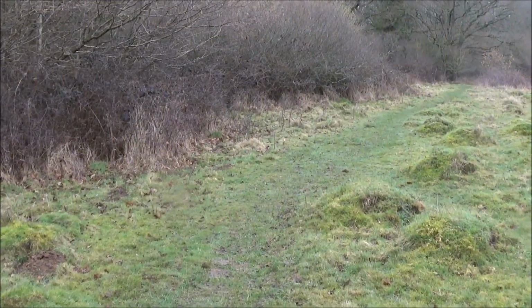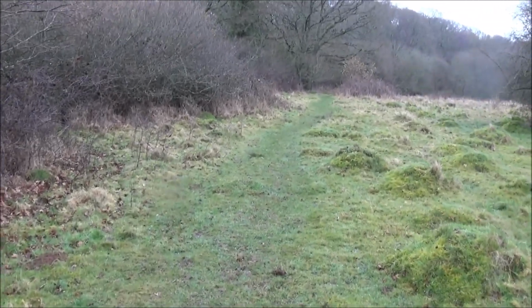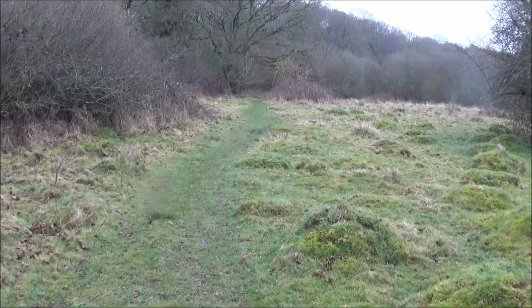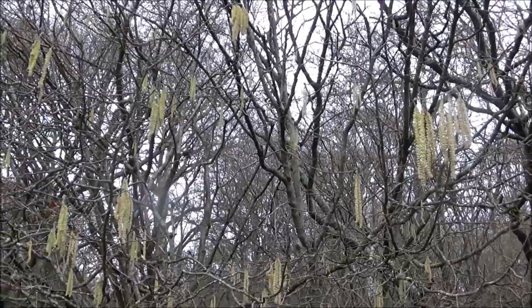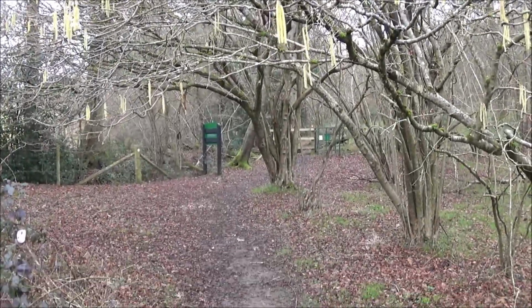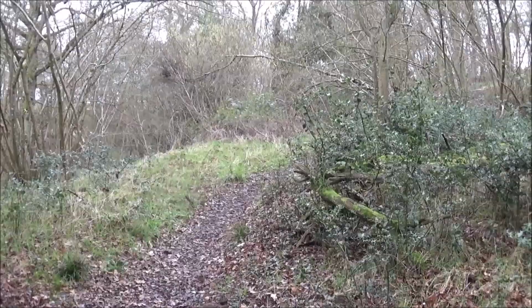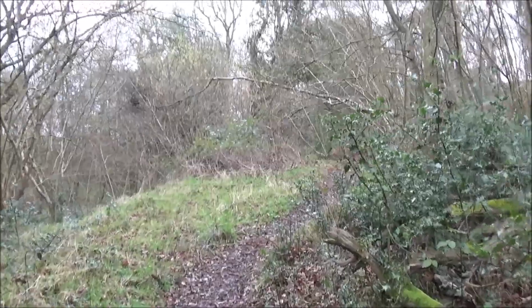And this bit takes some thinking about. The map and the actual paths on the ground don't actually line up very well. But this is the way, just follow the well-worn path really. All the catkins, the spring's coming. And we negotiated the path correctly because there's the nature reserve sign and a green gate for us to exit. And we're climbing up Ashford Hill.